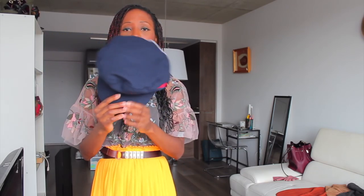The last thing that I'm gonna show you as an accessory is a hat, and it's one from Topshop. It's a blue and red boy hat that you've seen for a while now, so I don't need to say any more to it. The red detail here is just gorgeous to me, and I love the fact that it's not black and it's blue. It's a deep blue, but it's not black.